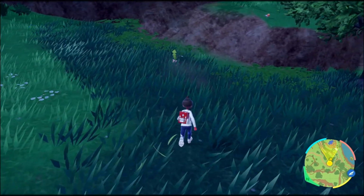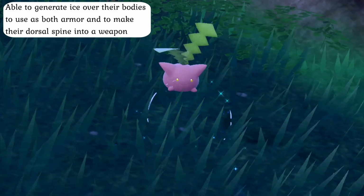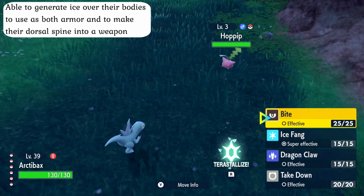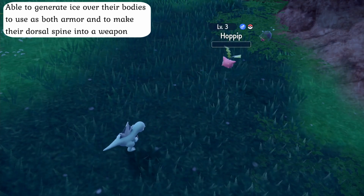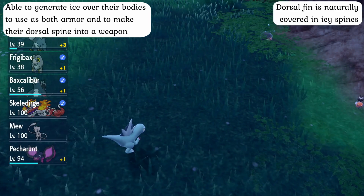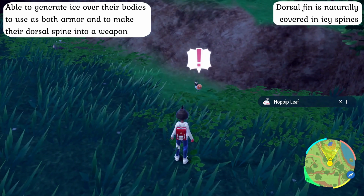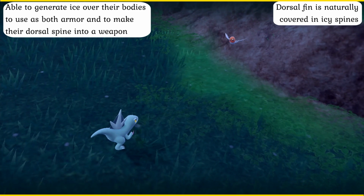As Frigibax grow and develop and eventually evolve into Arctibax, their capacity to use cold as a weapon in battle increases, and as a consequence, they become capable of generating ice over their bodies in order to provide not only armor to help protect them against attack, especially on their face, but also allows them to make a weapon out of the dorsal spine they use to process energy in the first place. In this state of evolution, a thick, sharp series of spines made of ice develop on the dorsal fin that not only makes them more intimidating, but also provides them a new way to attack others in close quarters.